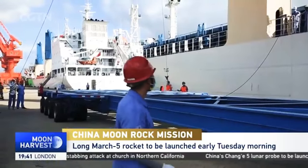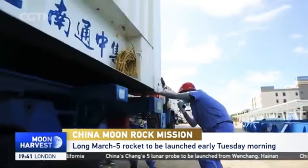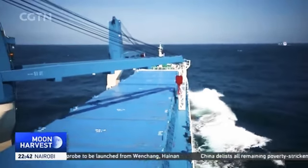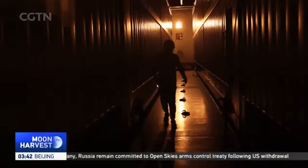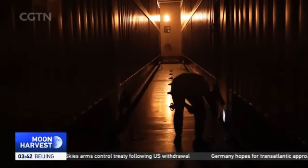It has not been easy for the Long March 5 to arrive at the launch center in South China's Hainan province. It was taken there from North China's Tianjin city. The waves along the way were pretty big. The staff members check the rocket every day, the temperature, humidity, and also to make sure it's fastened tightly. If the tie were loose or the ship were shaking, we would have to fix it in time.